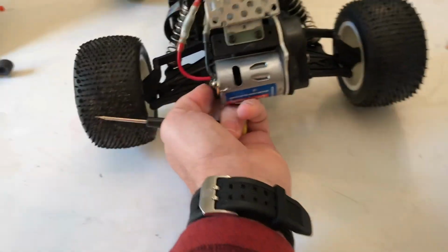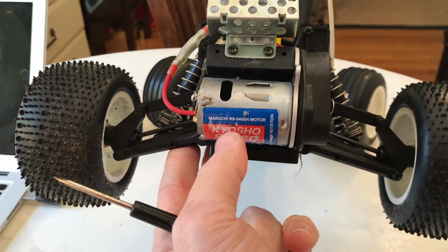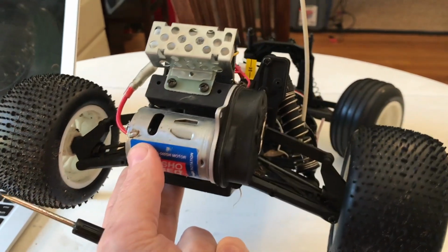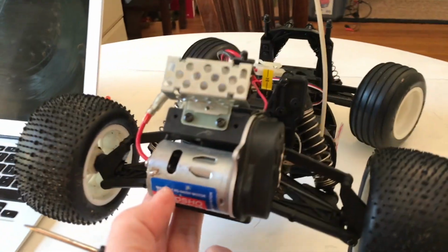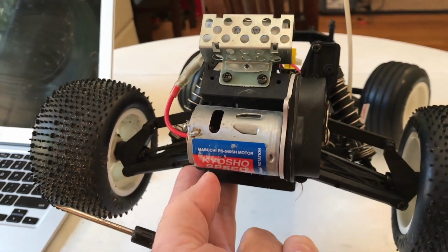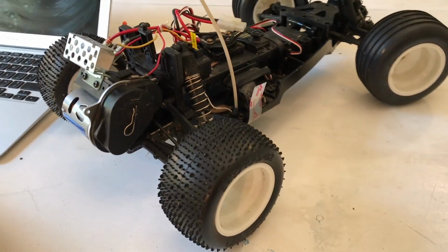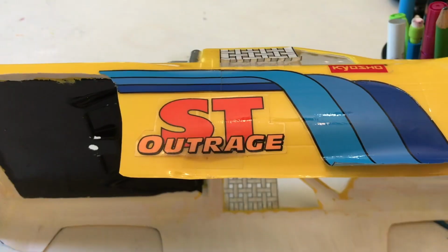What else is there? The sticker's a little scratched. I might be able to touch that up a little bit on the engine. I'm not a big fan of those motors, the Kyosho speed engines. They don't tend, in my opinion, they're not that great. So, well, we'll do what we can.